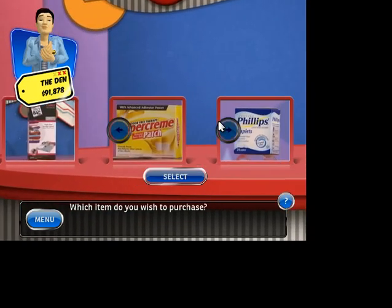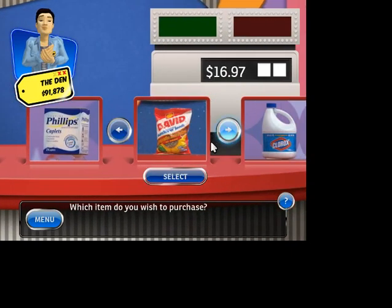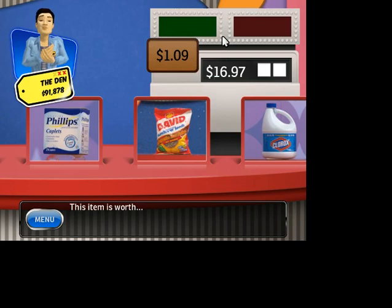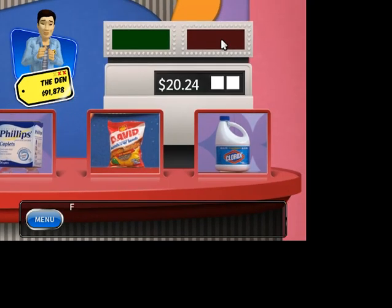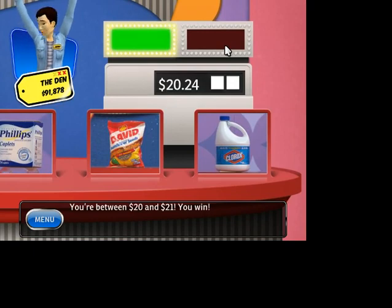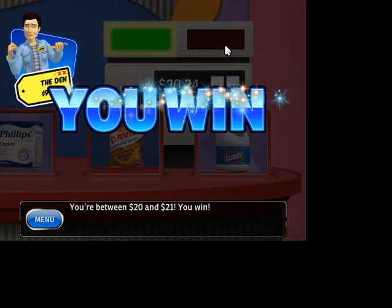Which item do you wish to purchase? Sunflower seeds. No. I think we need three of them. This is a big bag. They're usually cheap, like $1.09, so get three of them. Three of these for a grand total. You're between $20 and $25. You win! We actually won this game!